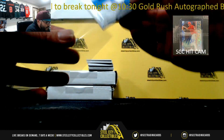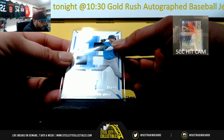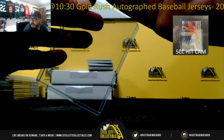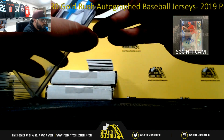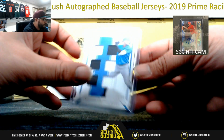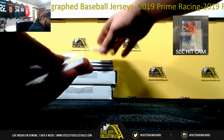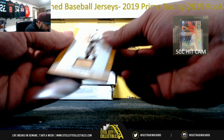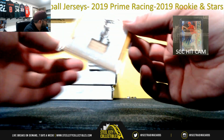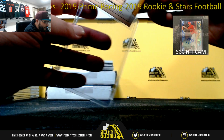71 of 99, six-piece relic. Three black jerseys and three white jerseys. Victor Mesa, 71 of 99. Okay. I like it. 18 of 25, bat relic, Honus Wagner. It's nice. It's a nice hit.